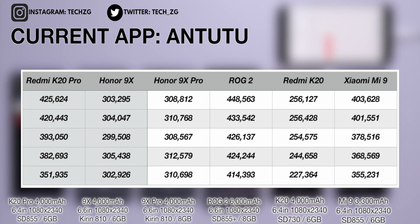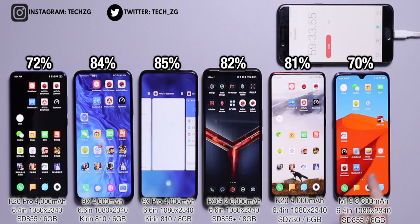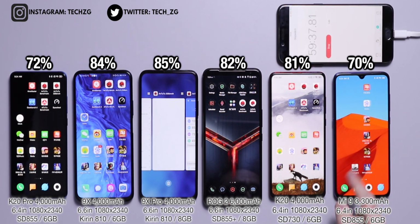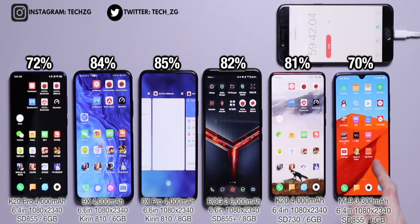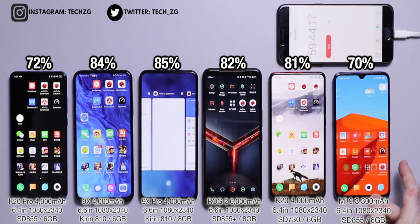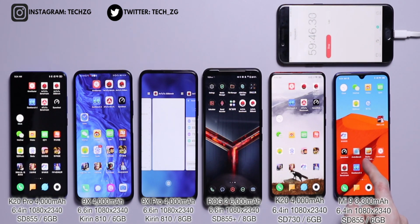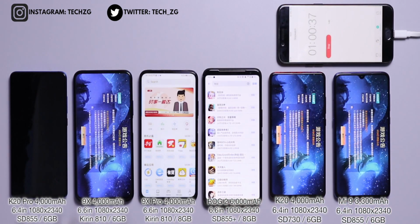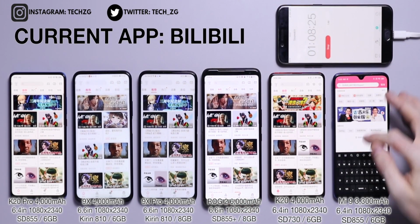The ROG phone out in the lead, that's not surprising. And bear in mind that this is the new version of Antutu. It's been updated and everything scores higher. That is relatively higher than the previous version of Antutu. Even if it's the same phone, the same processor, you'll get a higher score in this version of Antutu.